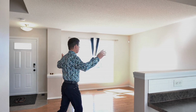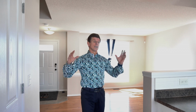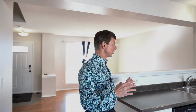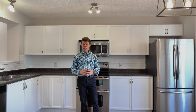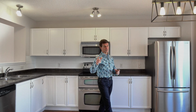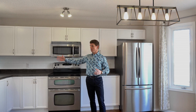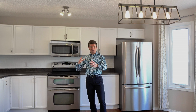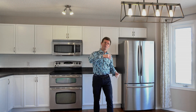I mean, there's tons of room for all your living room furniture. Speaking of space, check out this kitchen. We're talking tons and tons of cupboards, lots of room for your table. Your eating area is all open. This is what you call open concept lifestyle. Great for when you're entertaining. That way, even when you're in the kitchen preparing all the foods, you can just be part of the conversation. Now go ahead and explore.